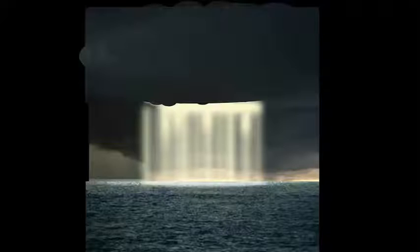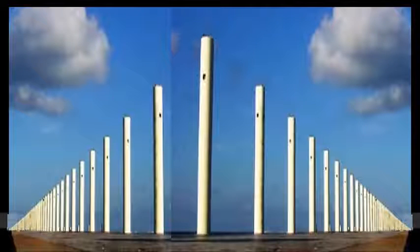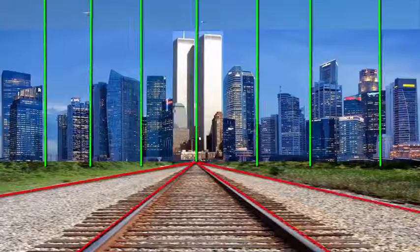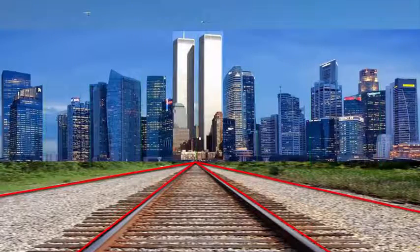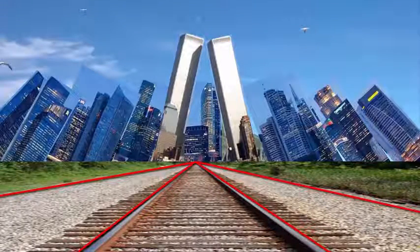It splays it out. Okay, here's another one. They say this is how they really are. They're vertical and they're parallel, but our eyes splay them out like this. Okay, then why doesn't perspective take these telephone poles and splay them out like this? We don't see that, do we? Why doesn't it take these buildings and splay them out like this? They're vertical and they're parallel.